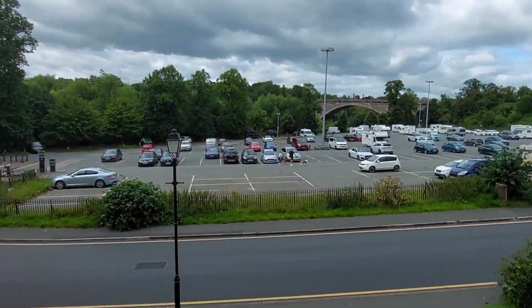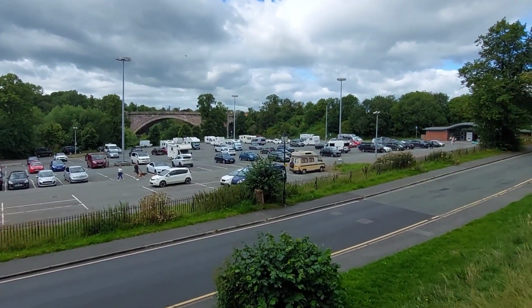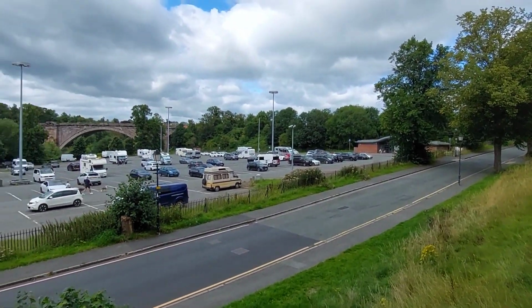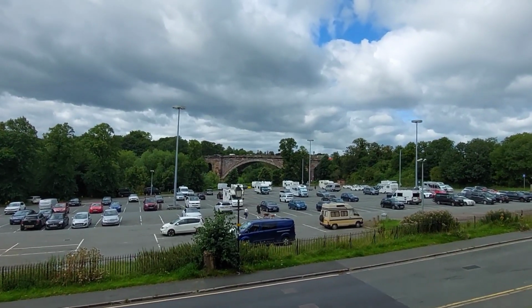The Little Roodee car park. If you're travelling by camper van, this car park allows you to pay for an overnight stay. And I believe it's got a little cafe and toilet as well, so useful to know. And in the background over there is the Grosvenor Bridge, which is one of the main road bridges into Chester.